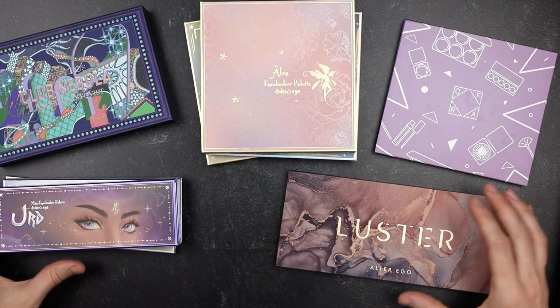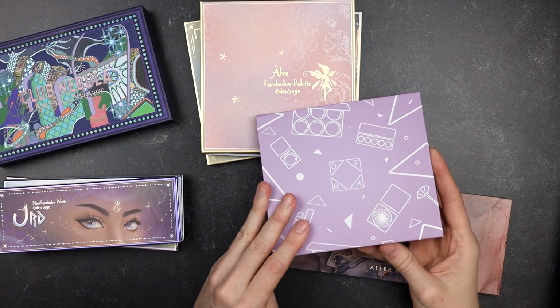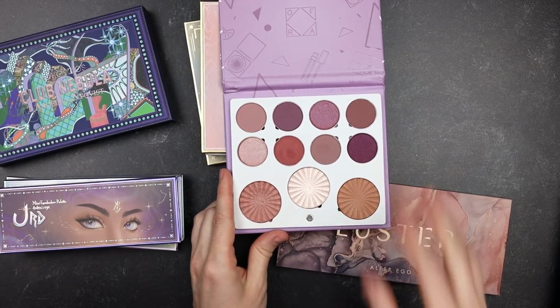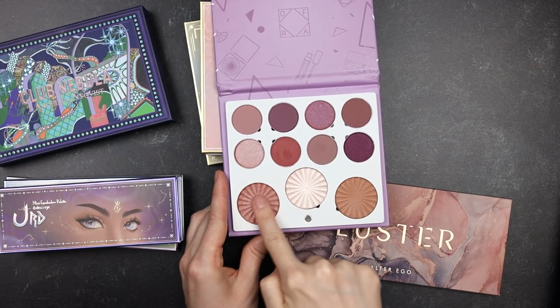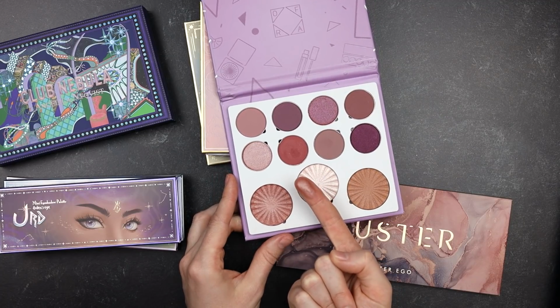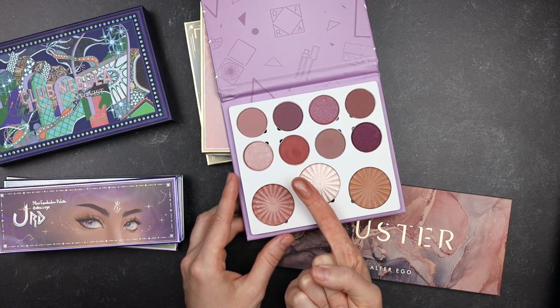The other thing that's here that I am unequivocally going to be keeping, that you couldn't pry from my cold dead hands at this point, is this palette, Samantha's palette with Ofra, the Life's a Draft palette. And it's simply because of this face product right here, this cheek. This is currently my favorite blush. It's the best powder blush I've used in a really long time.